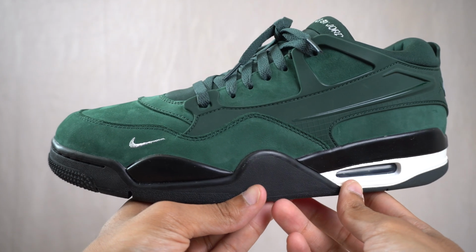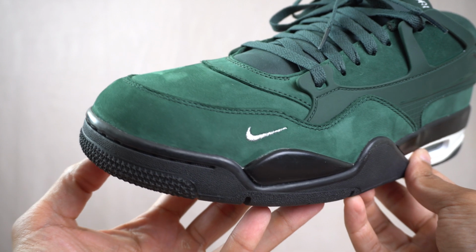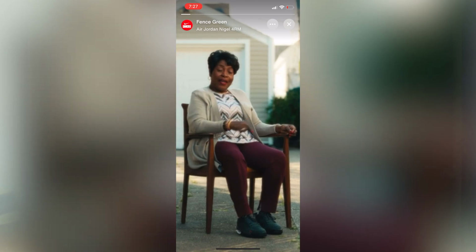And now Jordan Brand has chosen to launch a brand new model with Nigel, and this pair right here is being referred to as the Grandma's Driveway pair because it does actually take its inspiration from Nigel Sylvester's grandma's house. Let's get into the shoes.